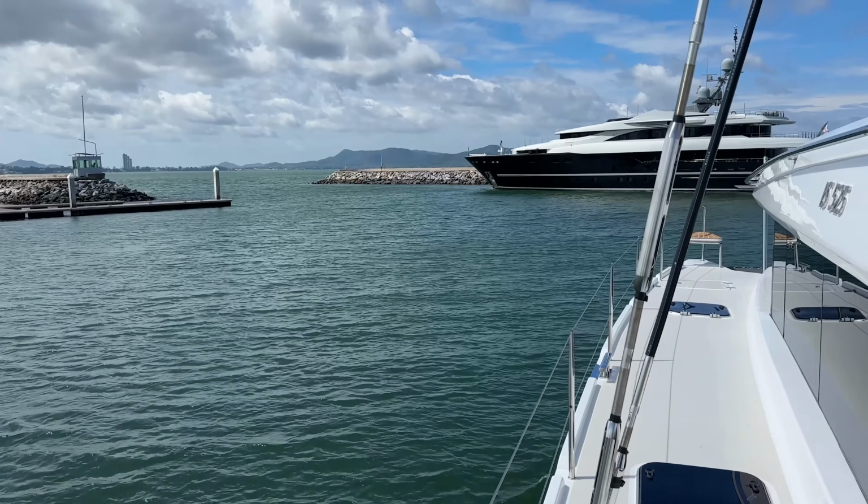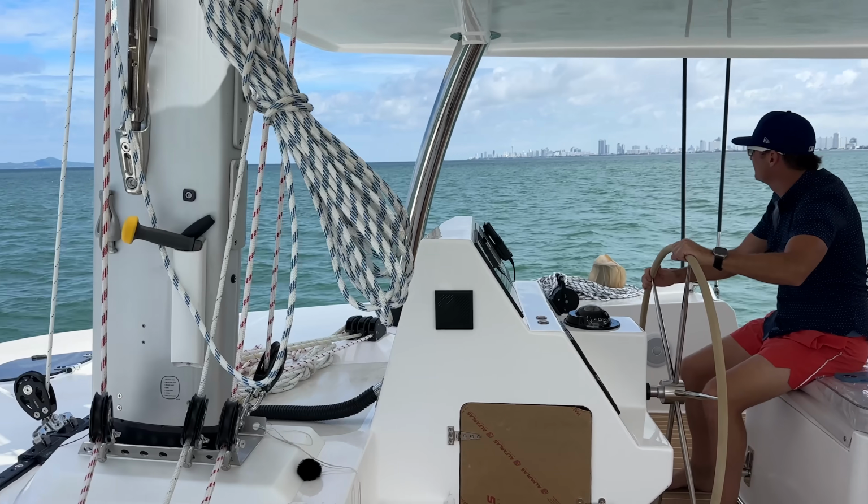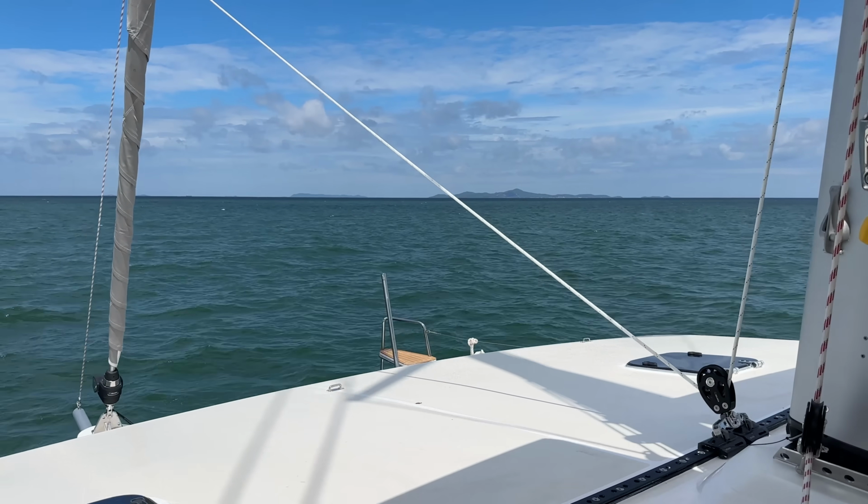Do you guys hear that? I don't hear anything. Because there are no diesel engines like a typical boat, she's silent while underway.